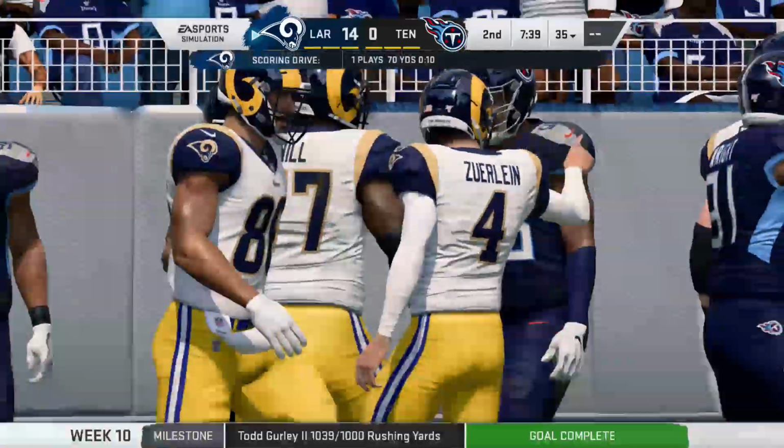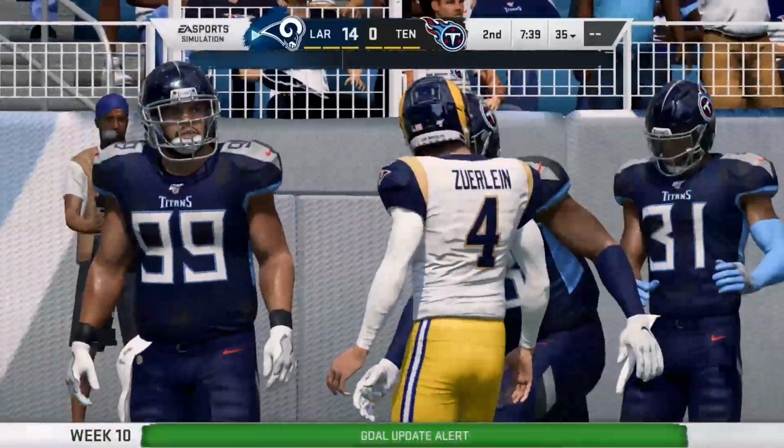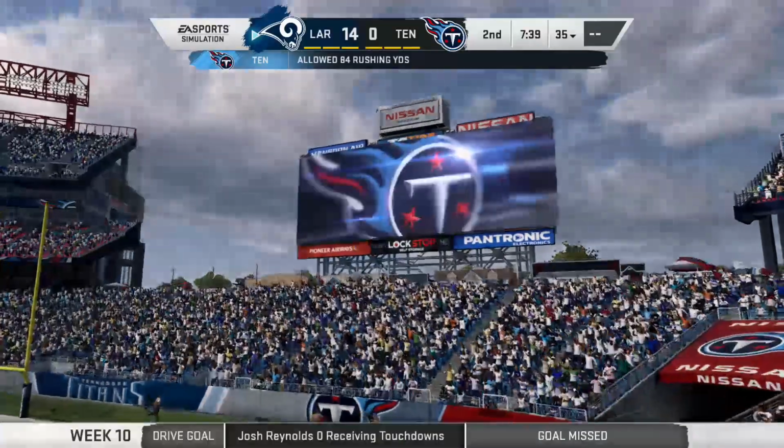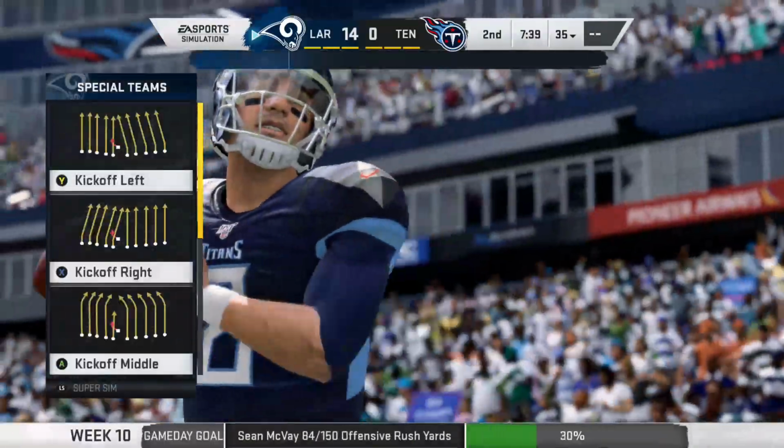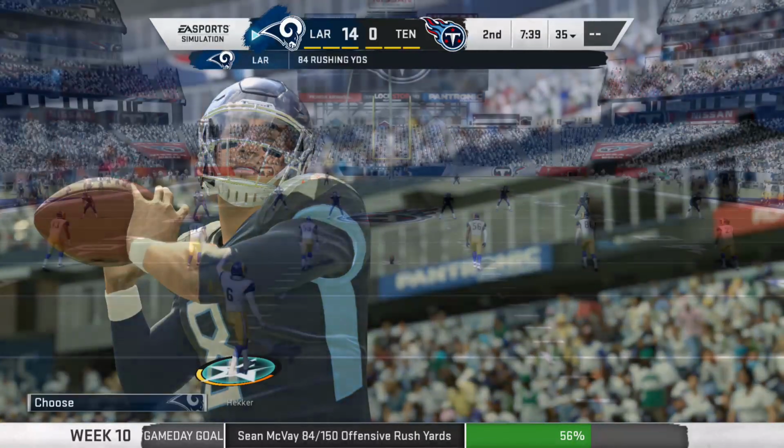Good with the PAT. Now that's how you swing a game right there. Block a field goal, minus 3 for them, turn right around and score a touchdown for you. One play, the long run, the scamper, and a very nice scamper into the end zone for the touchdown.